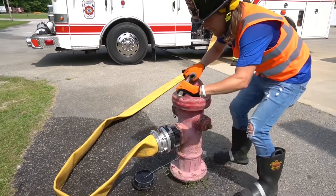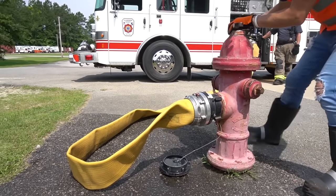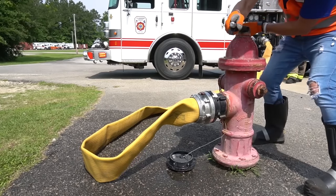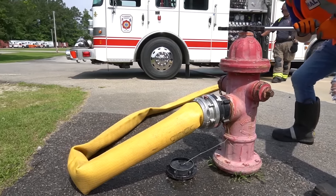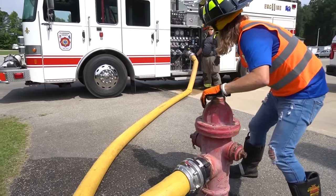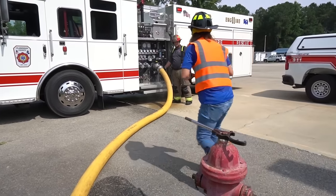Nice and easy. Oh, here we go. I think it's coming out. There it goes. You can see the hose filling up. Oh, yeah. Oh, wow. Here we go. All right, come on. Oh, wow.